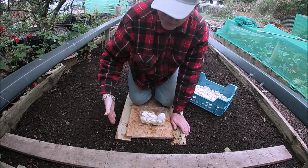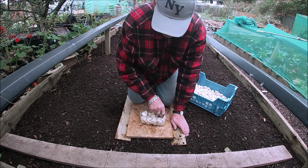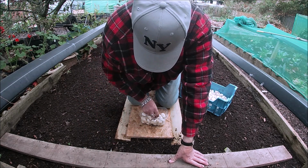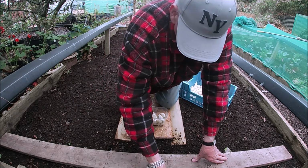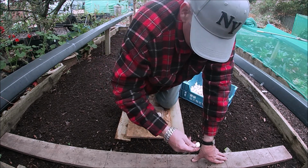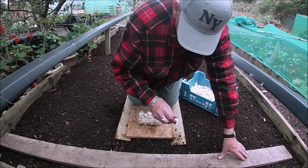As you can see, if I push my hand down, see how it goes into the bed. So I'm not putting any weight, any pressure on these garlic. And if you've got firm soil, I advise you to use your fingers or a little dibber to poke them in the ground, because you don't want to damage them by pressing them too hard.